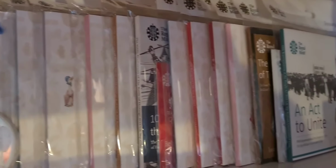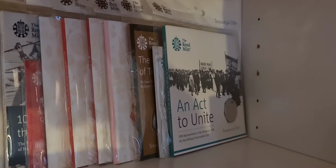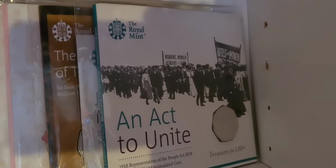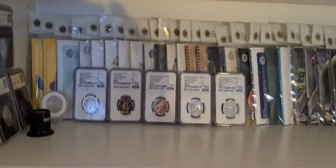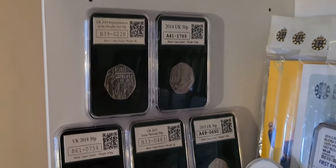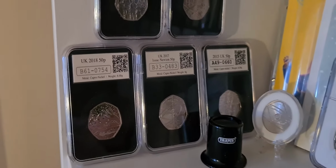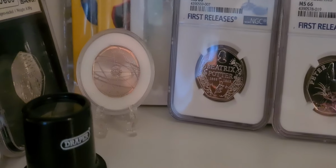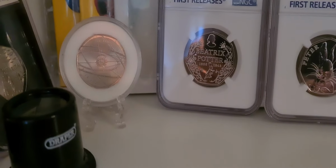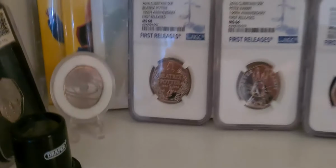As we pan over, you can see all the different 50p's. So this brings you up to 2018 and the Act of Union 50p. Then on the next shelf down, we have a little set of five date stamp 50p's, which you get from the Westminster Mint. So these are limited to around 500 each, and it keeps the coins in nice condition, having them in the capsule. We've got an Isaac Newton 50p from Loughborough Inn, which they released a few hundred at this inn a couple of days, I think, before they released it into circulation.